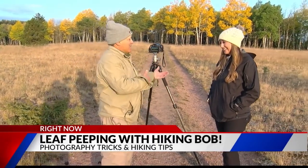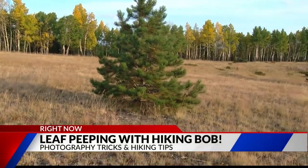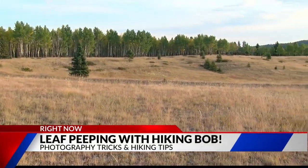So drive up here, stop in Mueller State Park, take some pictures, go to Cripple Creek, have lunch, come back and stop back through the park again, and everything's going to look entirely different. Make a day out of it. Make a day out of it, absolutely.